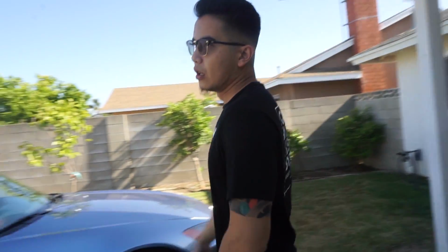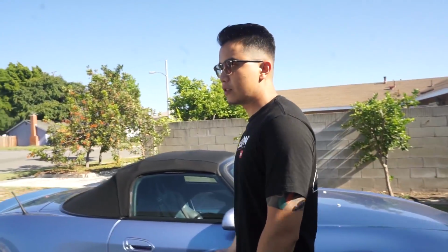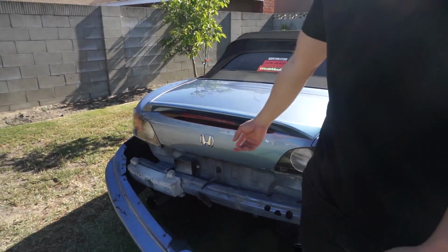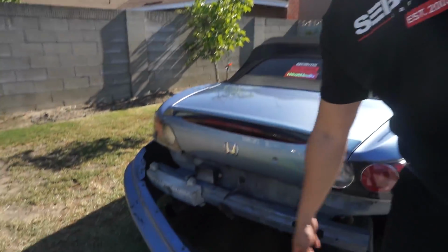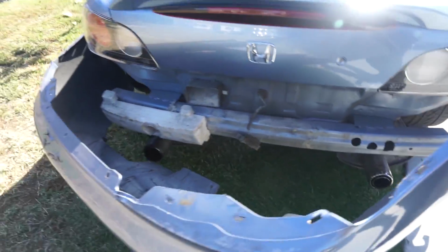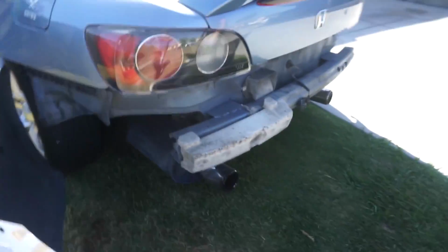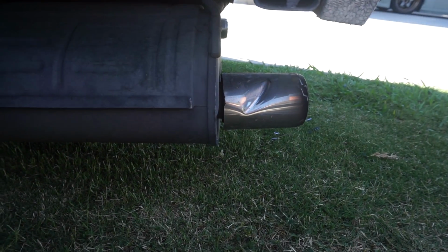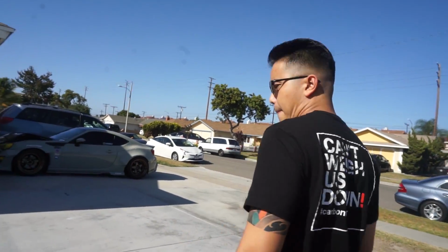Yesterday was nighttime, so we didn't really get a chance to show you guys the accident and the damage and whatnot. But this is my brother's car pretty much. We had to zip tie it so that we could drive home because this thing was pretty much just sagging. His crash bar is okay, but his exhaust was pretty much shifted to the right, as you guys can see right here. It was bent and shifted to the right, and made a really weird noise too.